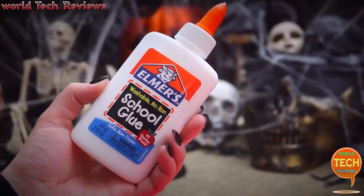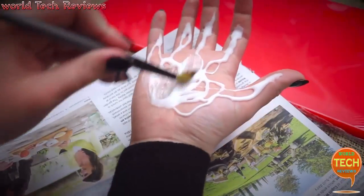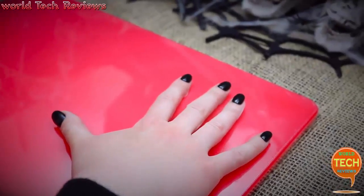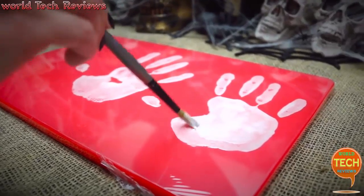Then taking some non-toxic glue, begin placing it on your hand, and this tickled as well. And then just coat your hand in glue, and then what you want to do is carefully place your hand down on the cling wrap so that you leave a hand glue print. And then I just repeated it with a few other hands, and then just go in with some extra glue just to make it a little bit thicker.